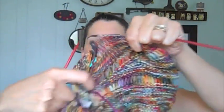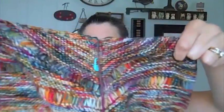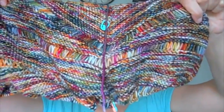And obviously it's going to stretch out quite a bit when I block it, and I think I'm going to block it pretty aggressively just to gain some wingspan on it. But we'll see how that works out. So yeah, here it is, the A Gleam. The colorway I'm using from Miss Babs is called Flabbergasted.